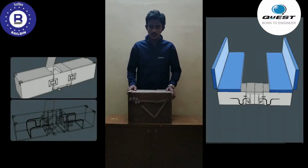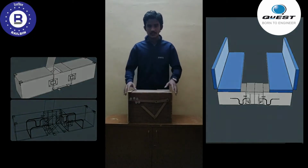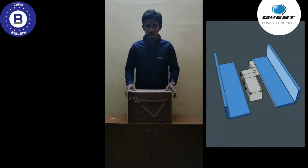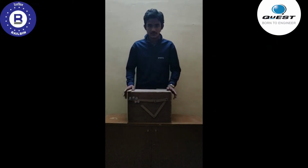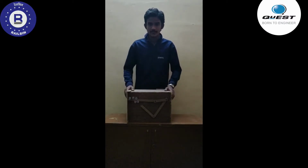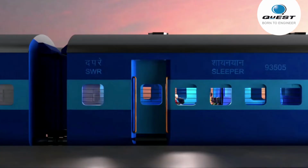The prototype of CNF RailBin is currently in progress. But to give you an overview, the CNF RailBin is basically the modification of the RAC RailBin. Just that in the CNF RailBin, two RAC RailBins will act as storage tanks, and they will be joined using a central passage, which we call the central dustbin, with two pedals for the respective confirmed berth passengers. Now let us see a rendered video of how RailBin is expected to work.